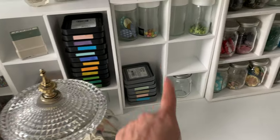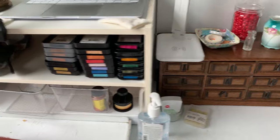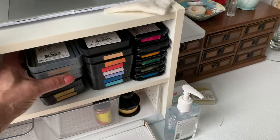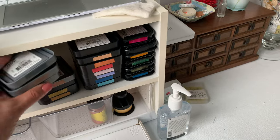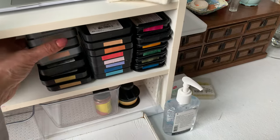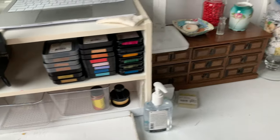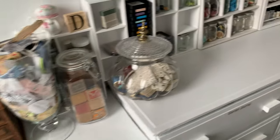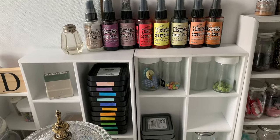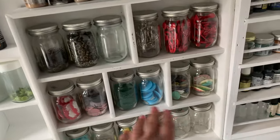And then the rest of my inks, the inks that I use the most, I have here. This isn't ideal because I have to lift everything out if I want the bottom ink, but it's going to work for now. The other thing is they can slip and fall over to the back, so definitely not ideal, but it works for now.